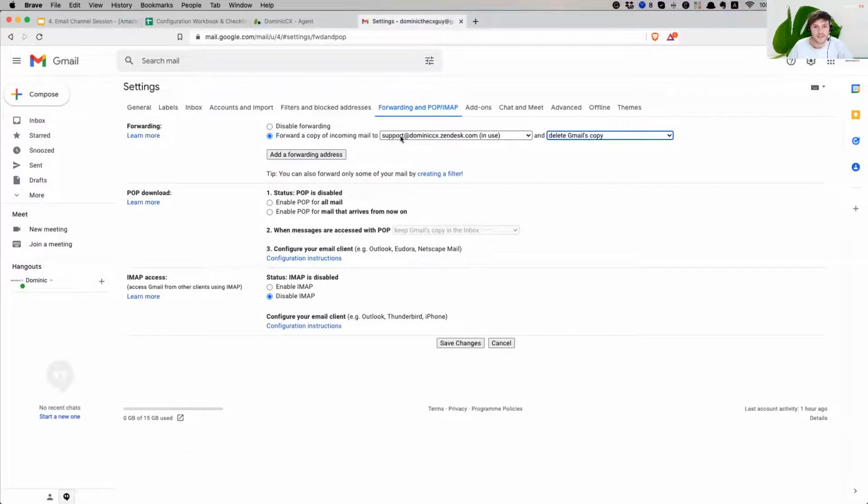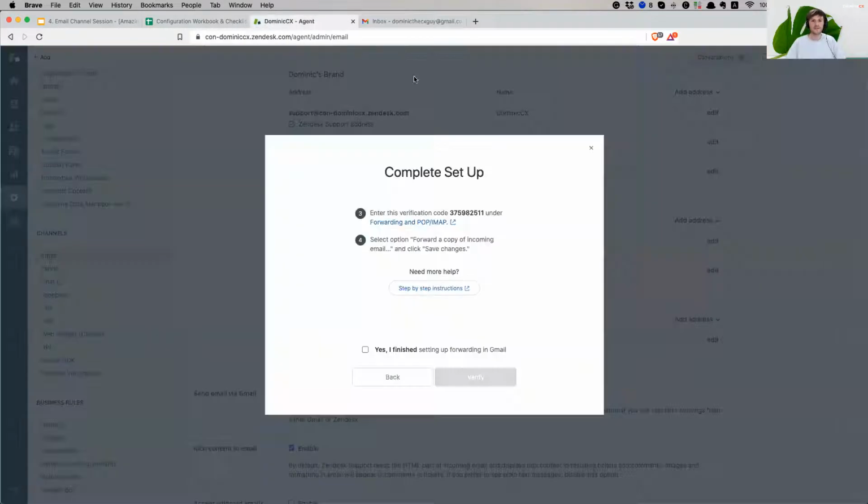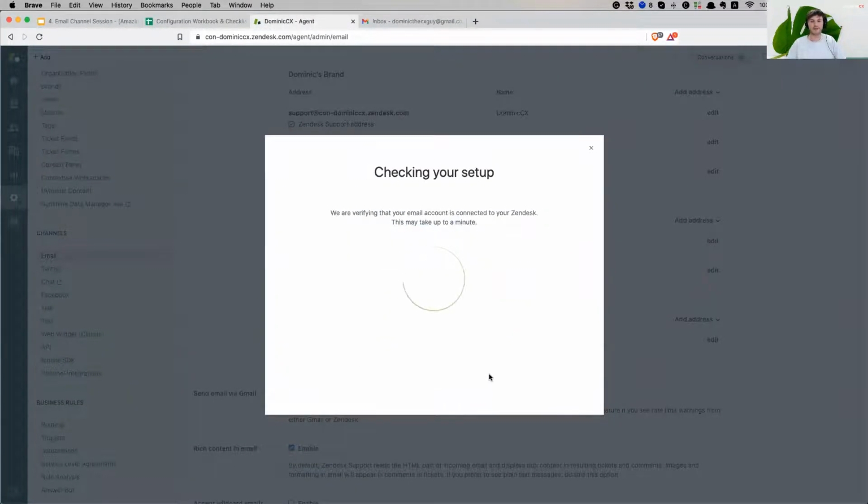So forward in use and delete Gmail's copy. Save. Okay, so you are forwarding email to support that to-do. This notice will end in 7 days. All right, cool. So I think we're done here, right? So yes, finished. Verify. And let's see what's going on.